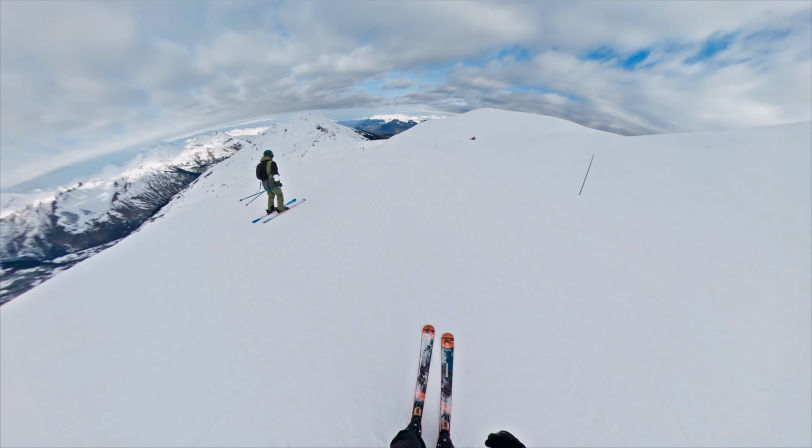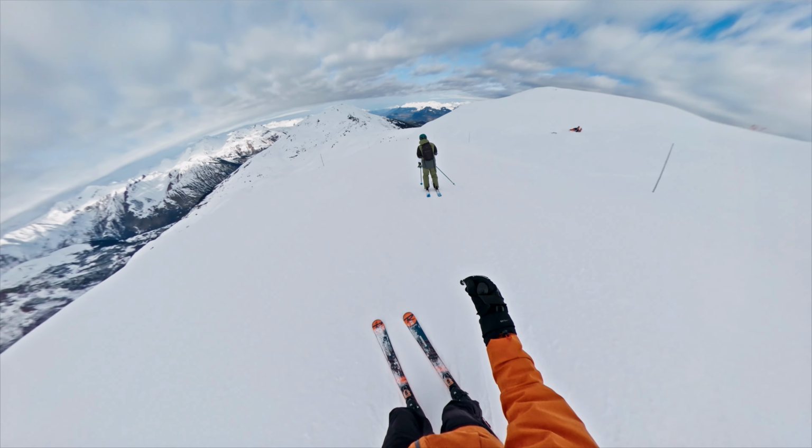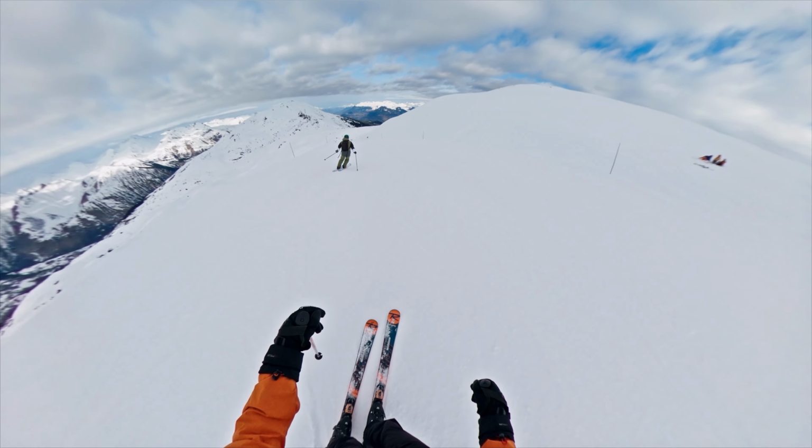I skied this run during a fairly mild January. I can only imagine what the lower tree-lined section is like to ski through after fresh snowfall.